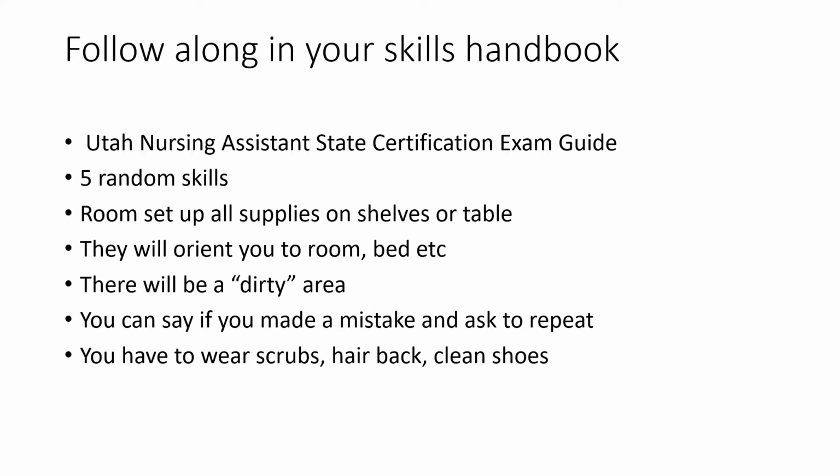Each skill is a separate entity. So for each skill, you'll have to introduce yourself, your name, explain what you're going to do, tell them your title, the beginning and ending procedure. So don't forget that each skill is a separate entity. They will have the room set up like our lab here. There'll be a bed. All the equipment will be on a shelf or a table, and they'll tell you where it is, and they'll orient you to the room, show you how to use the bed.